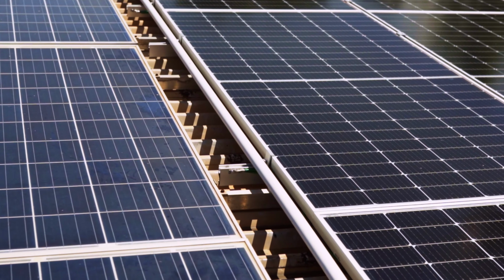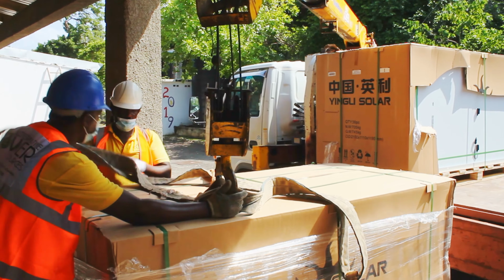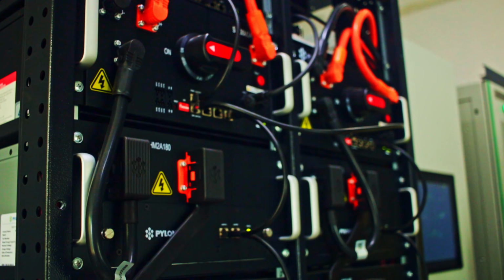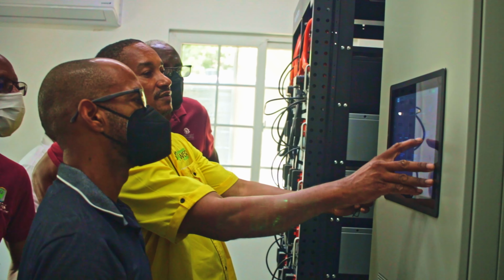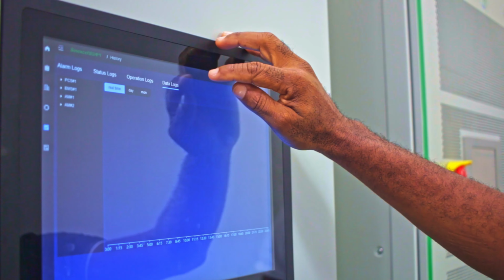The system is extremely innovative because there are very few here in Jamaica, and this specific one for UWI Marine Lab uses PCS and high voltage lithium batteries, and that's what makes it probably different and the first in Jamaica to do such a design and installation.